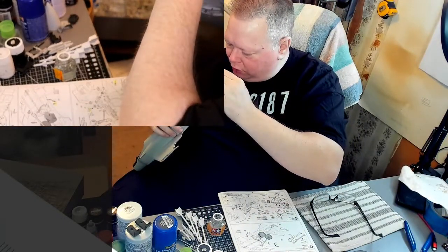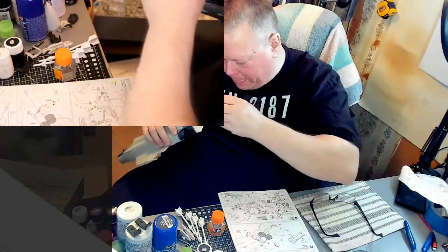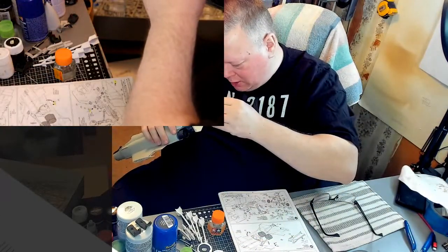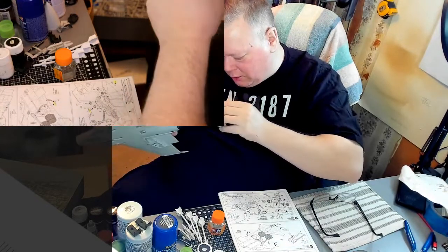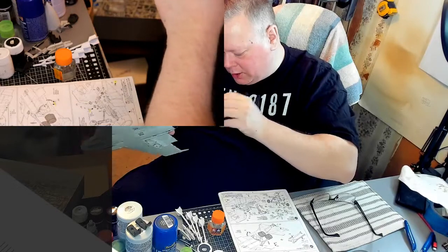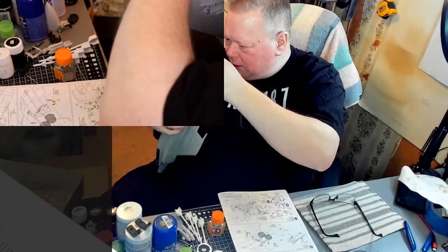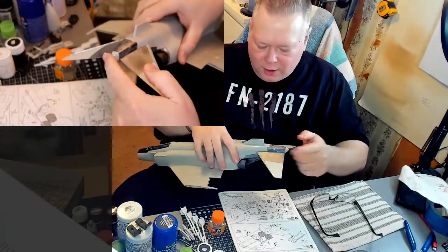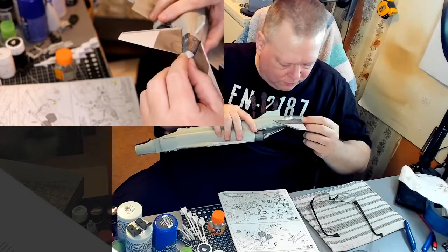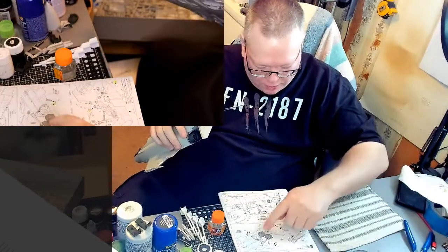I could have just used a thin set, it would have been fine, but it doesn't really make any difference whether you're stuck using the thick glue or if you've got the thin stuff at hand. There we go, we've got our cone on the end, just like that. Done. And that's it for that.